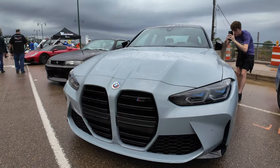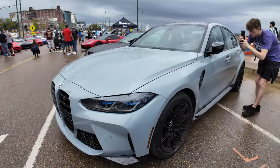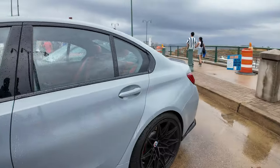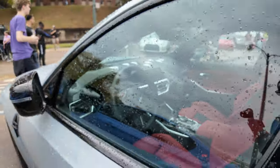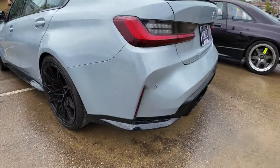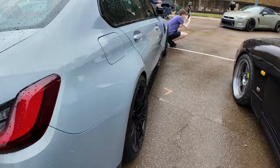M3 Competition. Put the interior on. Stoked.